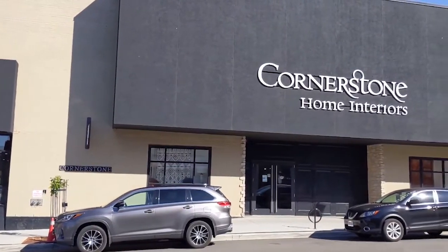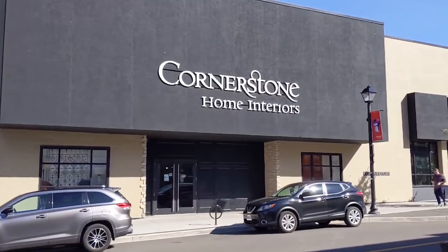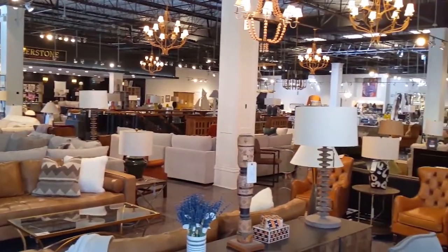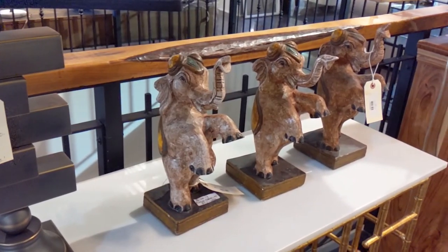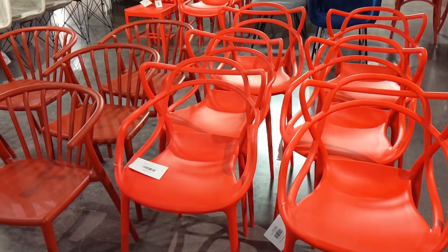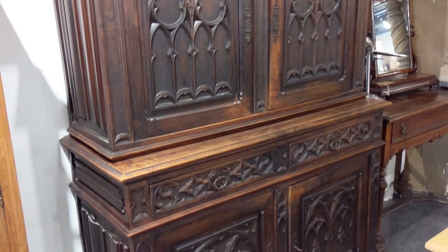Across the street is Cornerstone Interiors. This is their flagship store with 50,000 square feet stacked with amazing inventory, from live edge tables to French armoires. A huge range of styles of quality furniture, from fun to futuristic. Many items that are here are so unique that you won't find them anywhere else.